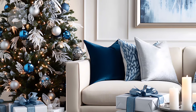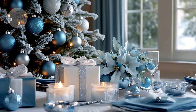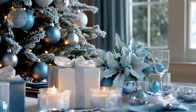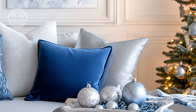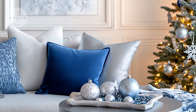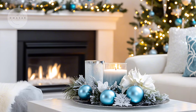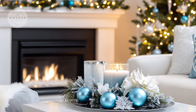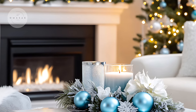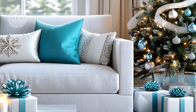As the festive season approaches, let's dive into the magic of Christmas decor with an enchanting palette, ice blue and silver. This cool, sophisticated combination brings a frosty elegance to your home, perfect for evoking a winter wonderland ambience.